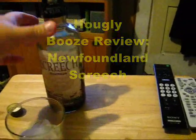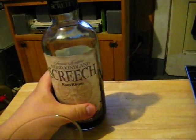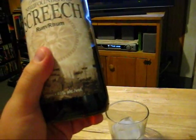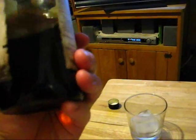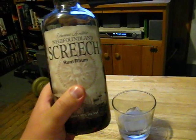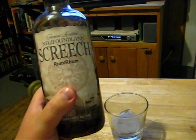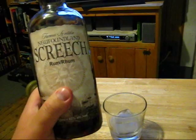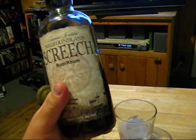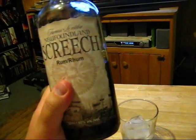This time we have a rum. This is another one of the things I acquired with my YouTube AdSense check, my very first one. This is quite a notable rum, I guess, in some ways infamous at least. The famous Newfoundland Screech Rum. 40% alcohol by volume.